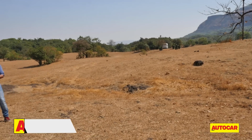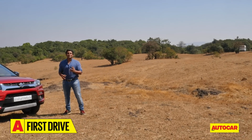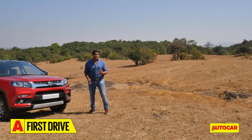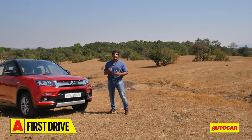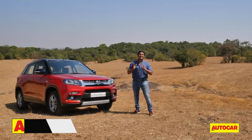Now, who hasn't fantasized about owning or driving a Maruti Suzuki Gypsy? It's been a timeless icon of ruggedness, and over the years, Maruti has tried to recreate the magic in more premium segments, like with the Grand Vitara, but nothing quite clicked.